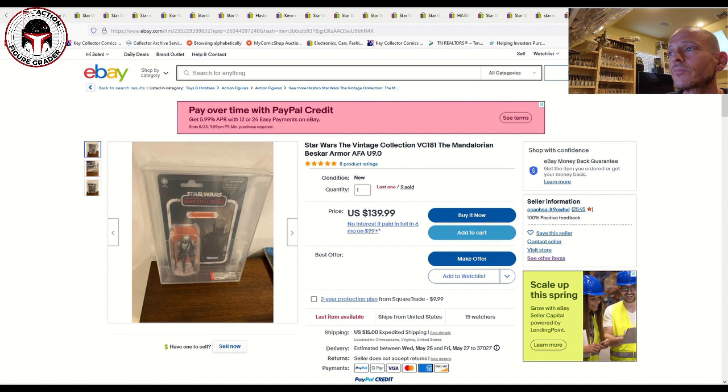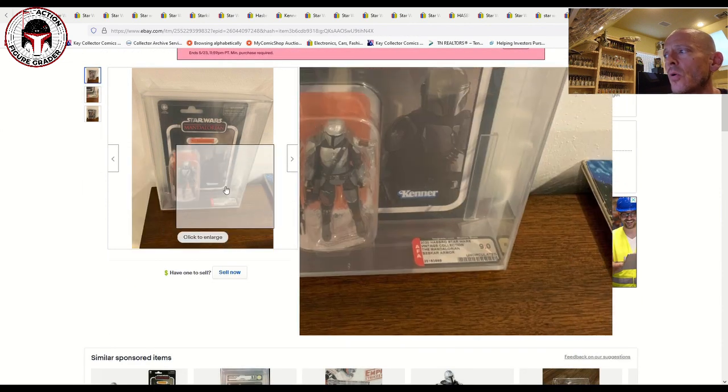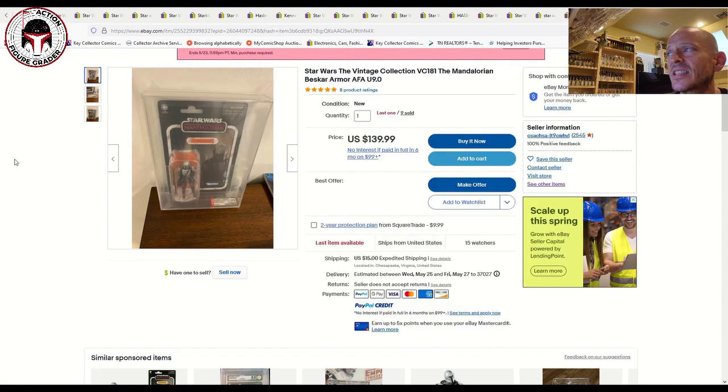It is for sale. Next up, we got a VC-181 Uncirculated 9.0 Mandalorian in the Beskar armor. Really nice example. This seller had 10 of them, and he's already sold 9 of them. One still left. That was $140 plus $15 shipping.